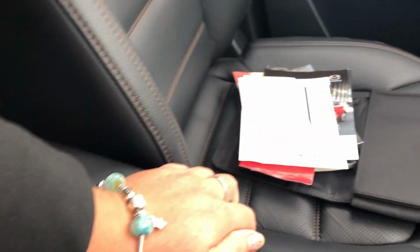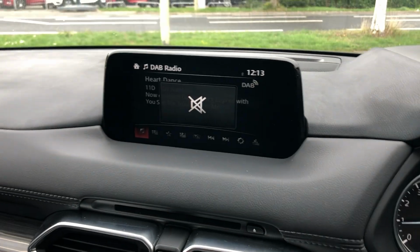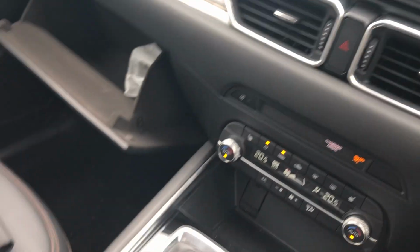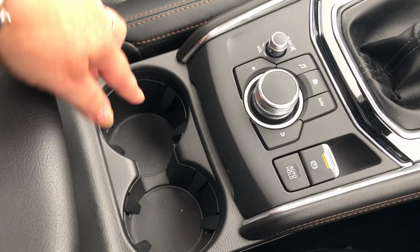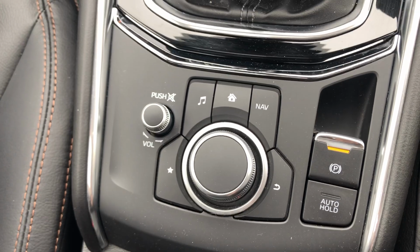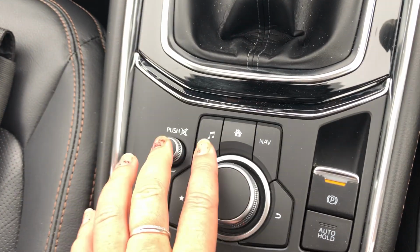This is not done with the dealer, so it is something you have to do, and I would say about 60% of customers never bother, which is absolutely fine, but it's just to say that's where you do it if you want it. You've got two cup holders, then you've got your control commander system.